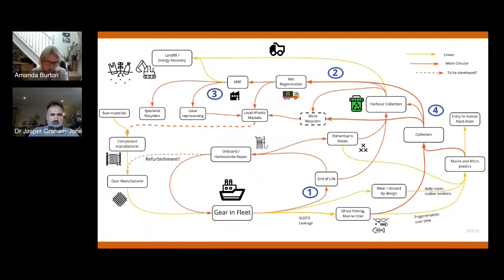So there's better management at the end of the life of fishing gear. So this is improving port collection facilities, whether it's convenient and free for end-of-life gear, and also plastics that have been recovered at sea to be brought back to the port and disposed of without cost to the fishing industry. We're looking at improving sorting and recovery of waste plastics from the cleanup operations and diverting as much as possible from landfill to retain that value in the material and develop local reprocessing capacity. And there are more problems to solve.